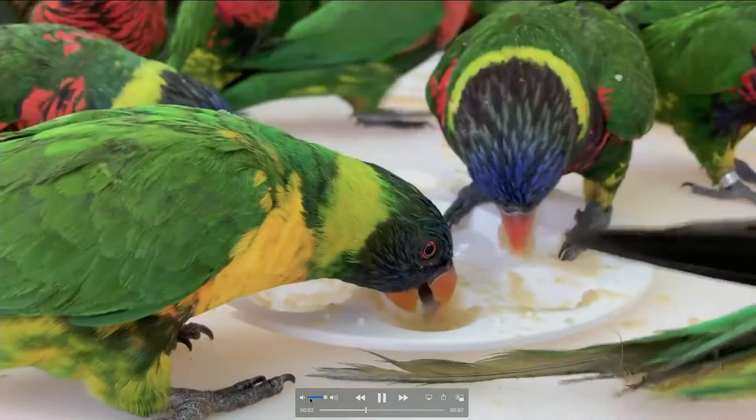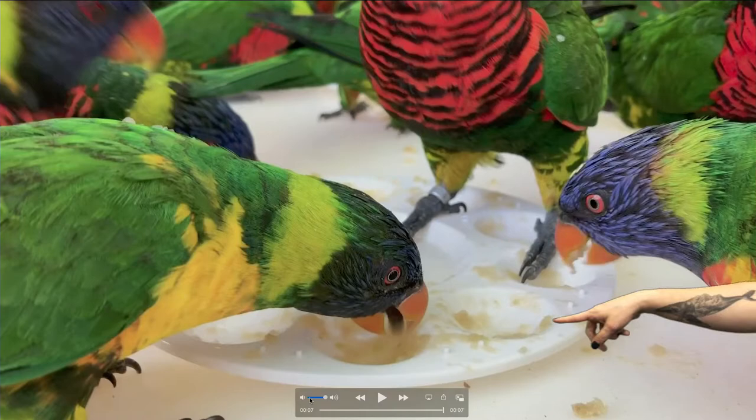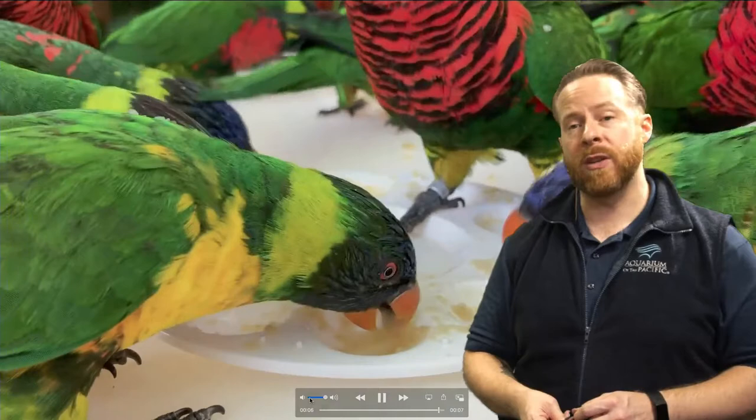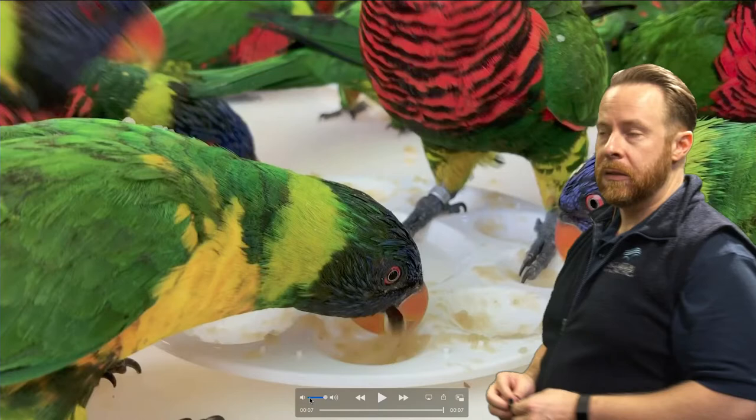That looks like applesauce to me. It might actually be applesauce. I don't know. They get a lot of fruit from us and a lot of veggies. So they get a fruit and vegetable smoothie that almost looks like this twice a day. And it has a powder mixture with all of the other nutrients they need. It's like taking your multivitamin, but we mix the powder with liquid. We mix it with their other food, and they get to eat like this.